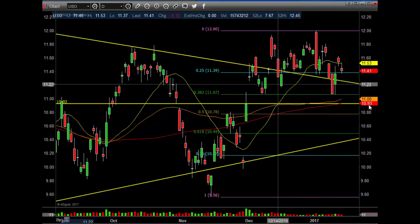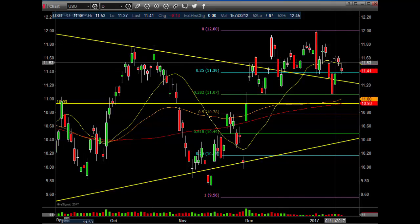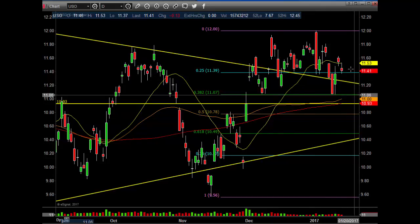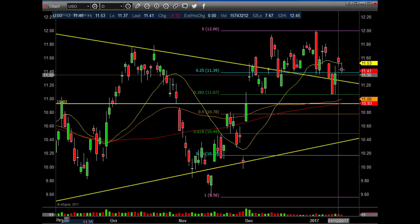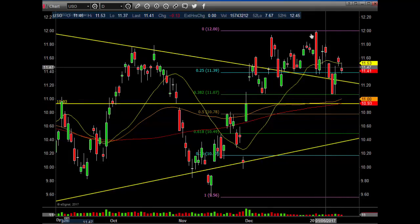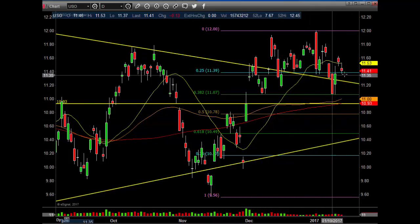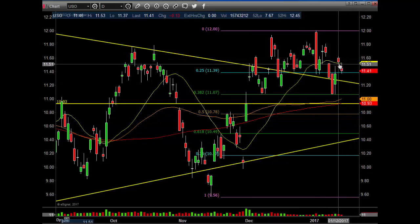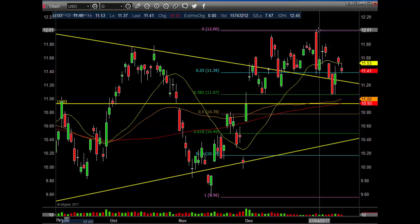All right, let's get into the USO. USO, again, back pop goes the weasel, back above. This thing's just chopping around here. Nothing wrong. You're back below the 20 MA, so that's a little bit bearish, but you're still above this trend line and you're still above the moving averages. Let's see if we just chop around on the 250 retrace, set up with a bearish pattern and go down, or do we get back above the 50 MA and make a run for the $12 area?